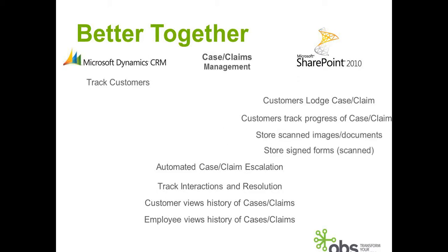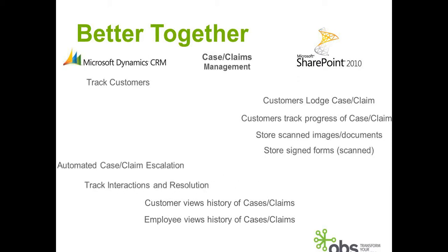Now, we've got workflows that will automate escalation. So they've submitted a claim, it's sat on the queue for 3 hours, and no one in the customer service department has picked it up yet. We want to set up a workflow that will escalate that to the customer service manager. We do that in CRM because that's where the case information resides. All the interactions and the resolution, that's all within CRM.